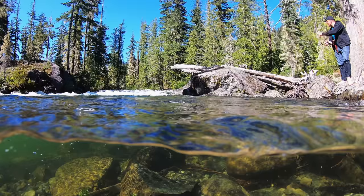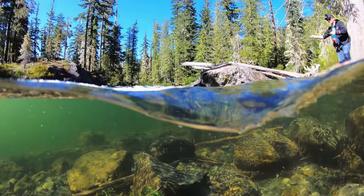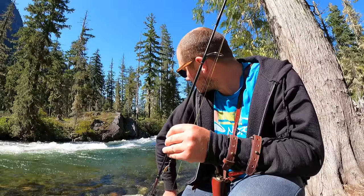Man, the birds are just going wild over there. The water is so clear. I don't know if you guys can see any fish down there. You probably know more than me. How cool would that be to catch one right in front of you guys? Look at this little fly right there, what the hell?